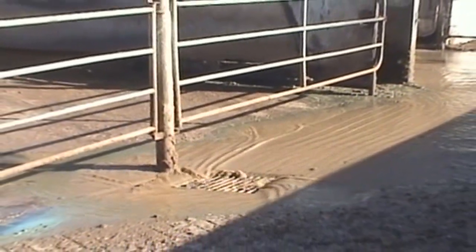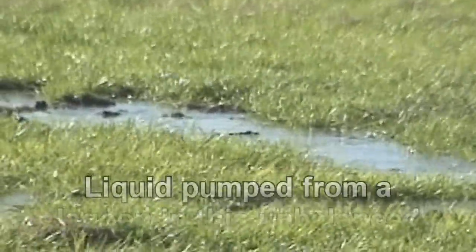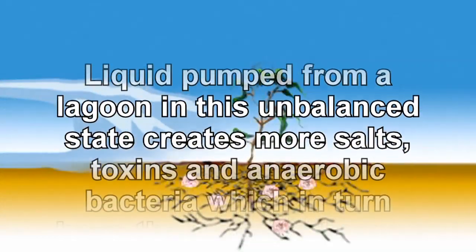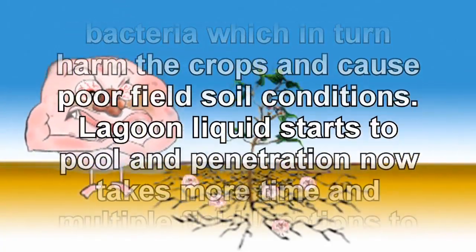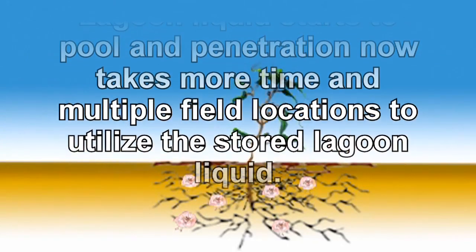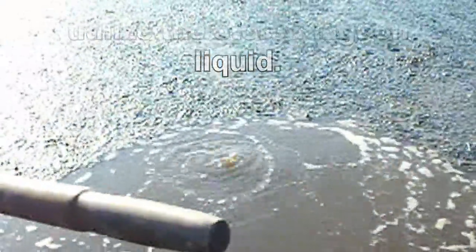While all these products are essential to the dairy's daily operation, they all add to the toxic levels of the lagoon liquid. Liquid pumped from the lagoon in this unbalanced state creates more salts, toxins, and anaerobic bacteria, which in turn harm the crops and cause poor field soil conditions. Lagoon liquid starts to pool, and penetration now takes more time and multiple field locations to utilize the stored lagoon liquid. Manure in this type of system starts to build up solids at a very fast pace, leaving behind tons of unusable farm nutrients in your lagoon.